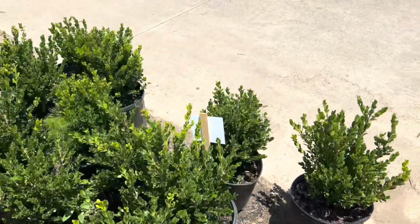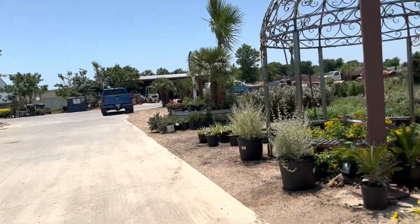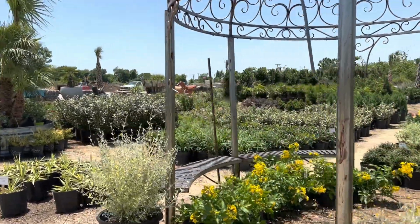Those boxwoods, I know what those are. So anyways, that's kind of what we're out doing right now. It's already getting hot here in Texas. It's nice and warm. But I just thought I'd give you a peek of what we're doing.